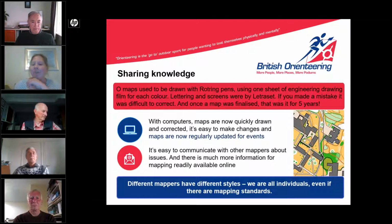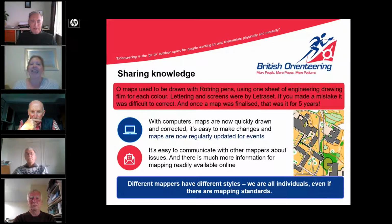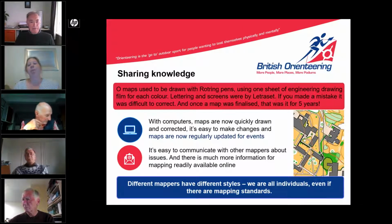Ian, who'll be our first presenter, did his first professional map before I was even born. And there's things like once the map was finalised, that was it for 5 years. But now with computers and the technology updates, it's easier to make changes and hopefully a lot easier to get new mappers involved and engaged in learning in ways that don't require as much hardship as it did in the olden days.